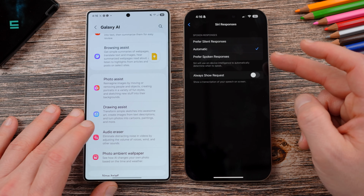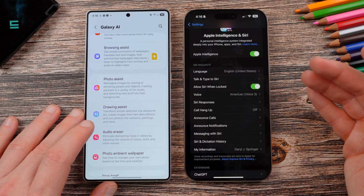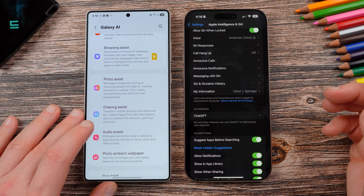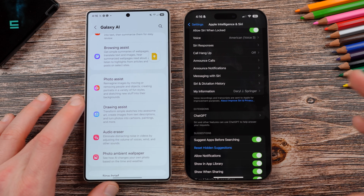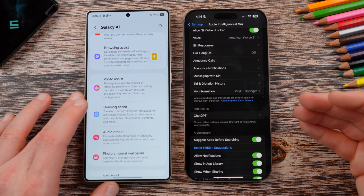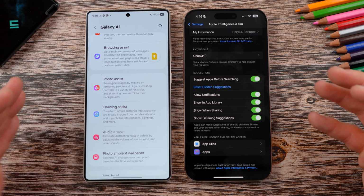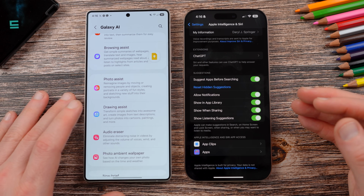So Siri responses, you can see, is not quite as good as text call. You've got announced notifications. ChatGPT integration is the one thing that I wish Samsung would get, but that's not a deal breaker because of course I can use the ChatGPT app very simply on my Android phone, on any Android phone that you want.